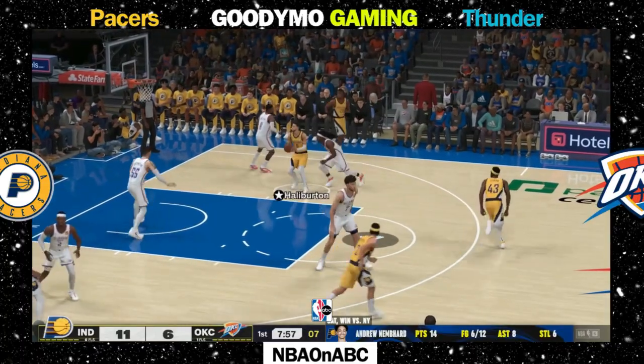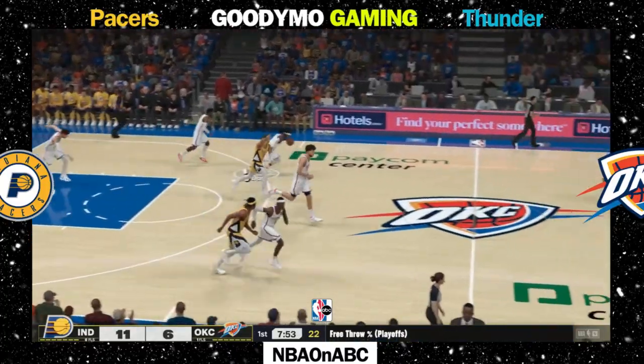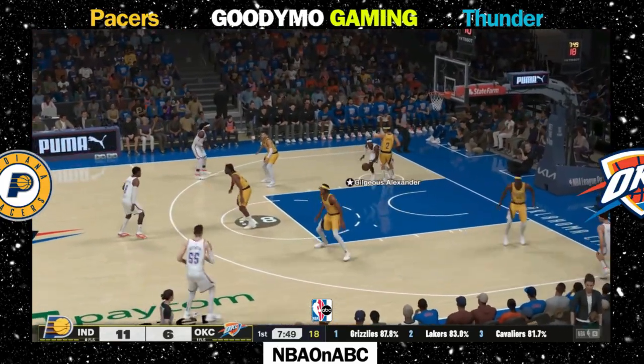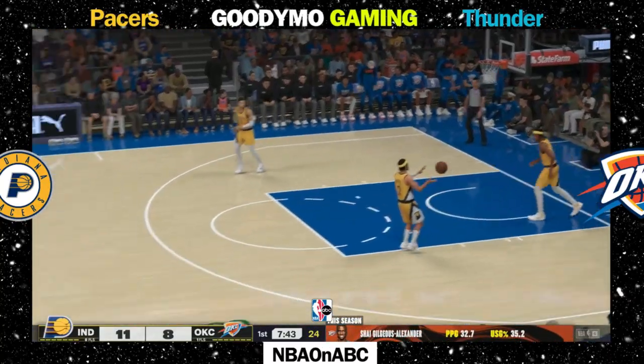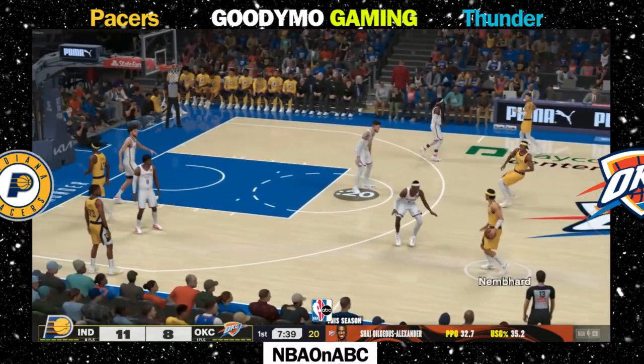Haliburton against Dort. The shape. It's rebounded by Hartenstein. Well, you've got to be there defensively. I mean, that's an easy mid-range jumper that he'll typically drain. The shot's good from Gilgeous-Alexander. Boy, at the offensive end, his game is so impressive. I mean, he's a threat every time up the floor.